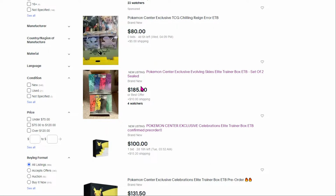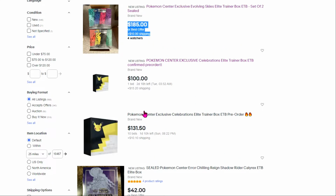As you can see, the Evolving Sky ones, and I admit that these are quite high prices, are $185. You can see there's a bid on this box for $100, which means assuming this gets paid, you're looking at $115. Again, for a box that costs $65, that's almost double the price. And here's one that's about 2 days away, and it's already over double the price.